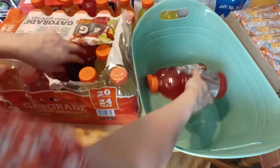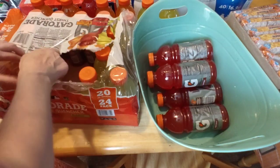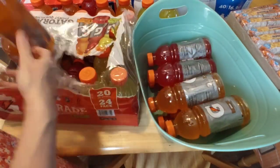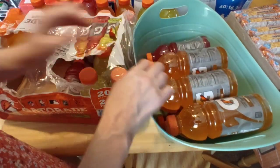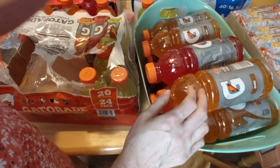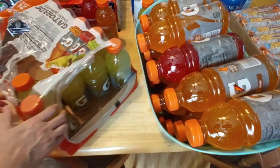Very important. Just lay them down until it fills up. I'm going to save a few of the coupons for my husband too. I'm not sure if he does drink that or not. He'll keep his in the fridge. I don't. I just drink them, open them and go. And then I put these back over here that were in there. And the Gatorades are full for 2 to 3 weeks.